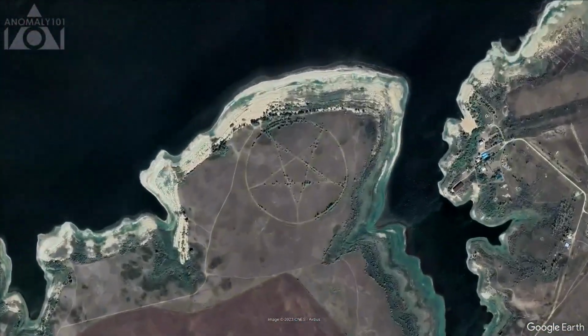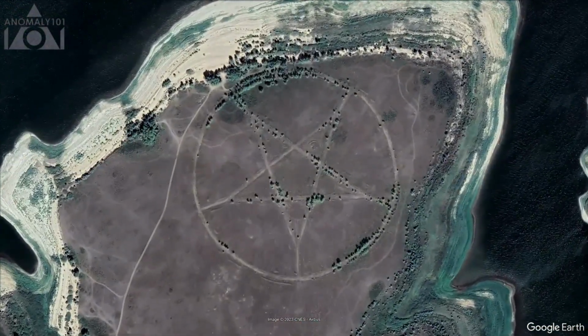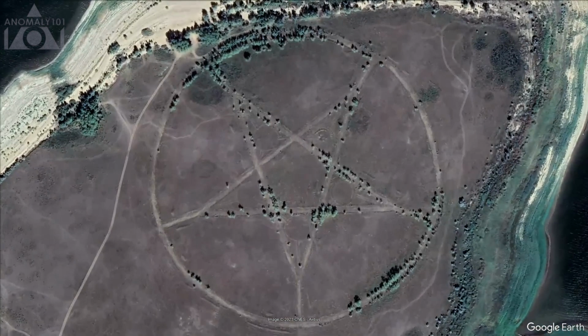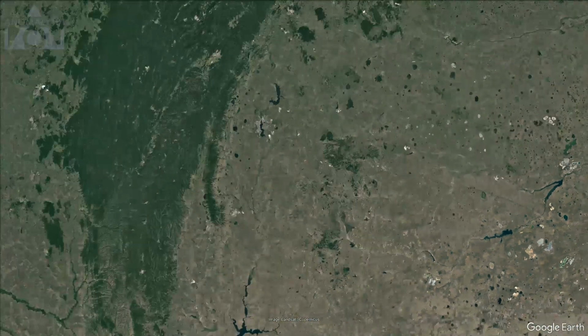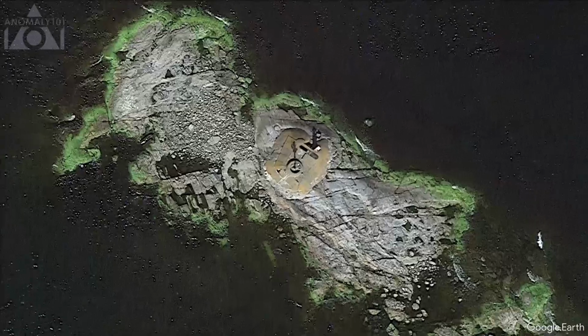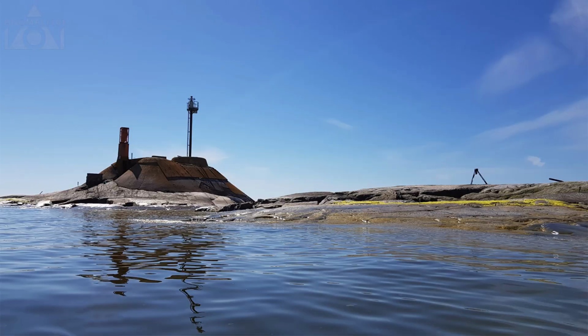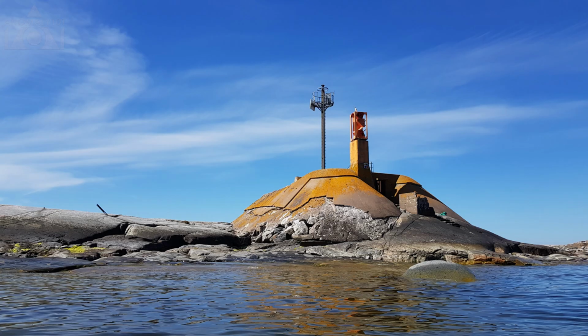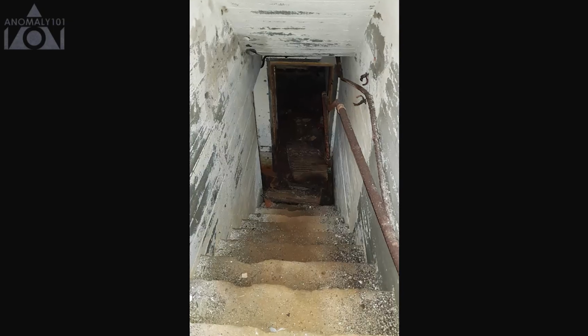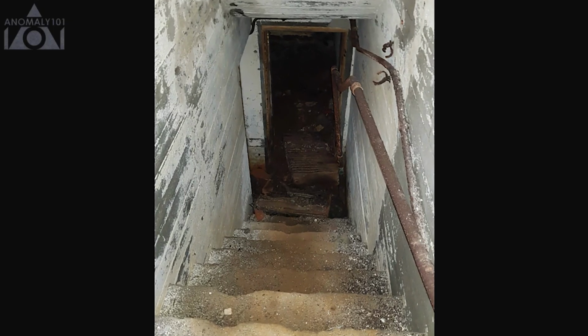A weird one now, we have this giant pentagram carved into the landscape of Kazakhstan and is believed to be a Soviet-era park. Not too far away, and we have this unusual bunker on a rock in the ocean, which dates back to World War II. Photographs show the building more clearly. And here is an entrance leading underground. Would you go inside?